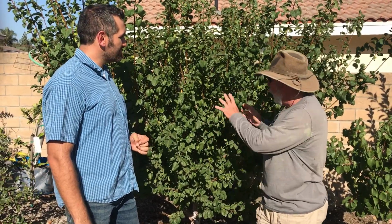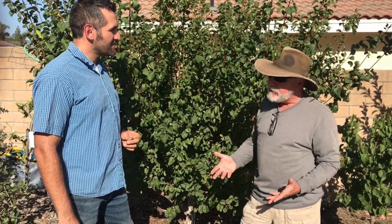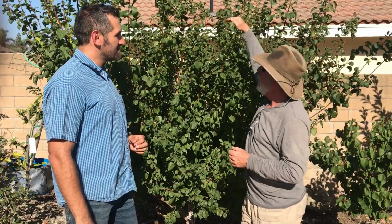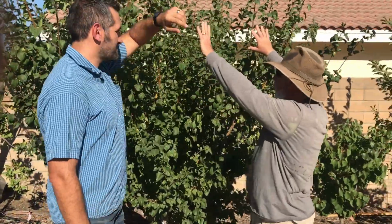So if you want to grow a tree, we're going to use a higher nitrogen fertilizer. And the nitrogen is what's going to give us that nice growth flush. So this tree to me now is at about the perfect height. It's something where I want to keep it right here. I want this height where I can reach everything.